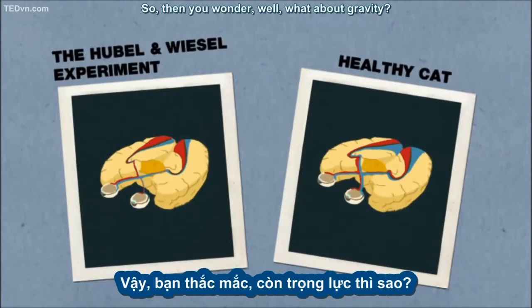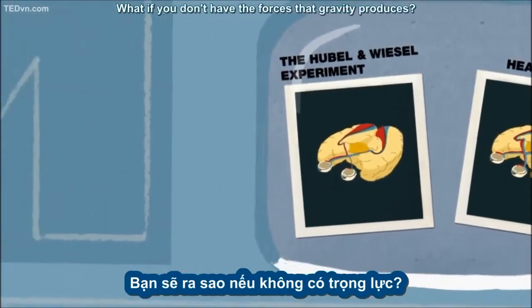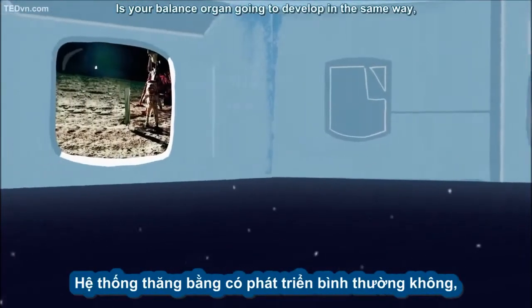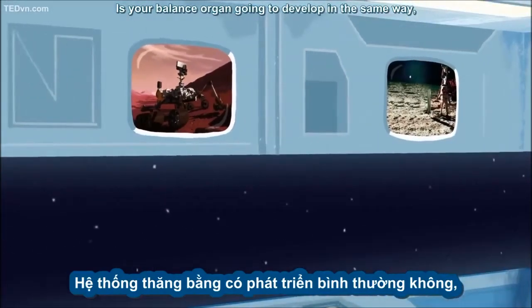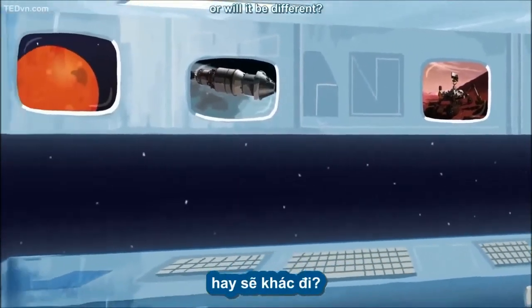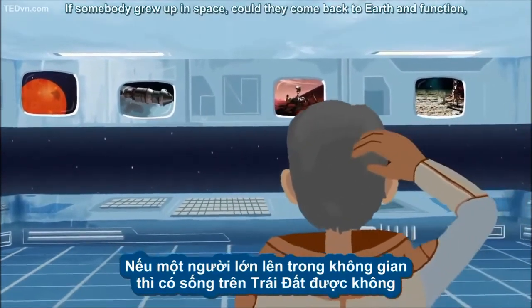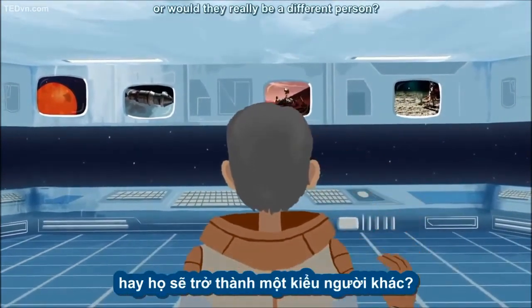So then you wonder, well, what about gravity? What if you don't have the forces that gravity produces? Is your balance organ going to develop in the same way, or will it be different? If somebody grew up in space, could they come back to Earth and function, or would they really be a different person?